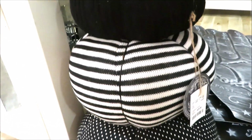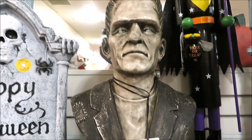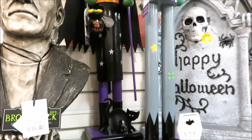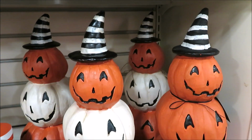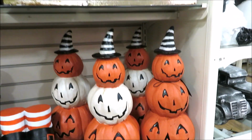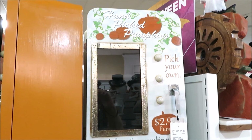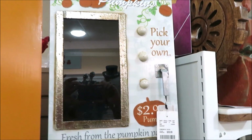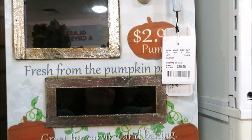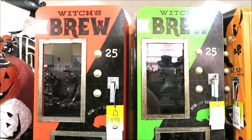Down another aisle, they had even more large-scale items like this grave marker and a Frankenstein bust. They had some tall stacked jack-o'-lanterns with witches' hats in both the orange and white for $19.99, and even more of these refrigerators, this one in a fall version for $39.99. That's one of the only fall things this store had out today.